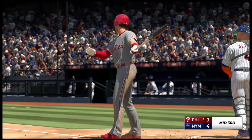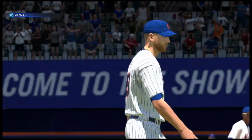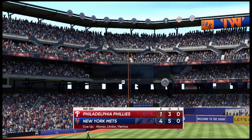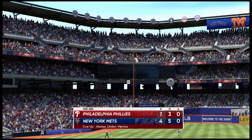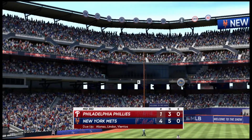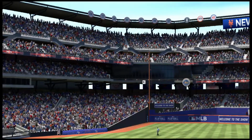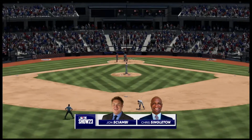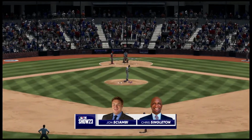And he chases that one. Good job at damage control right there. One run, a pair of hits, no errors, and one left on. We move on to the bottom of inning number three. It's the Mets 4 and the Phillies 1. Welcome back. John Ciambi with Chris Singleton. And set to lead off the fourth, Bryce Harper.